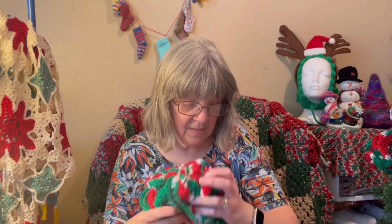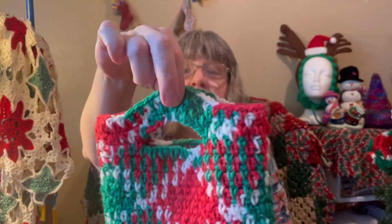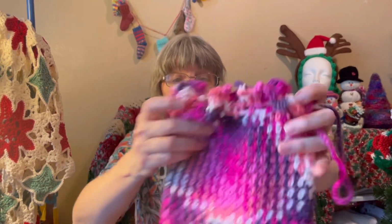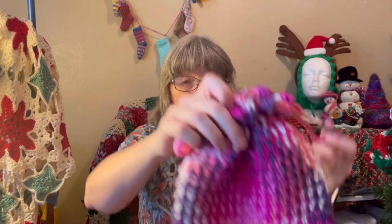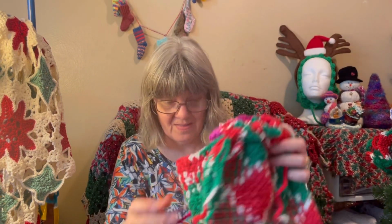Right, I digress. Okay, and I did experiment and made one with a handle on it, trying to keep the pooling going with the handle. That was kind of a pain. And this one, I had actually frogged a scarf to make this cute little pink bag. So I'll probably try to make some more, because this is a good idea.